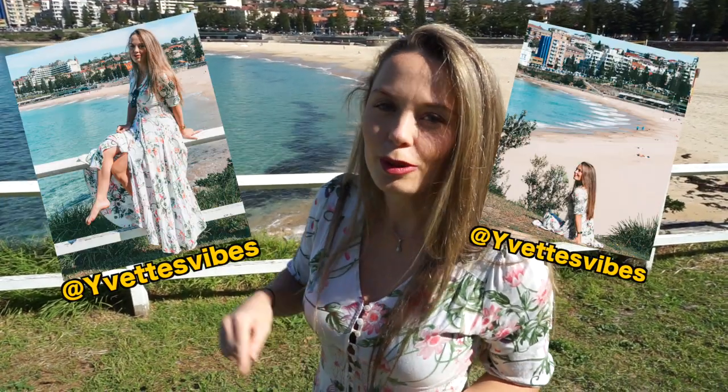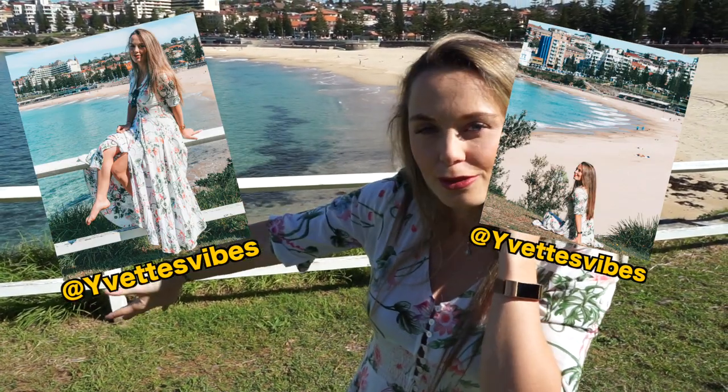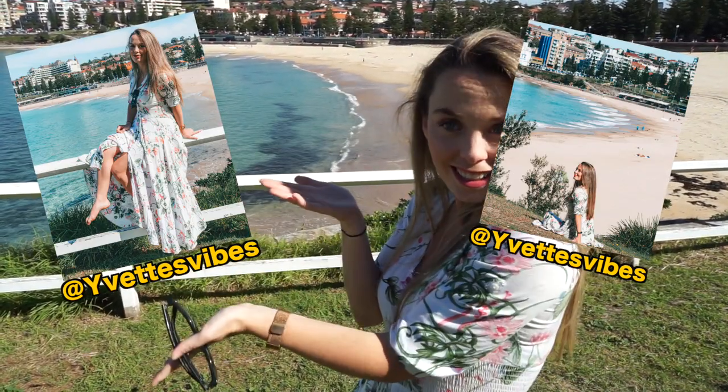So our first Instagram spot is when you arrive at Coogee Bay. If you come to the left, you can have a view of the bay with this beautiful fence that you can then sit on, as seen here.